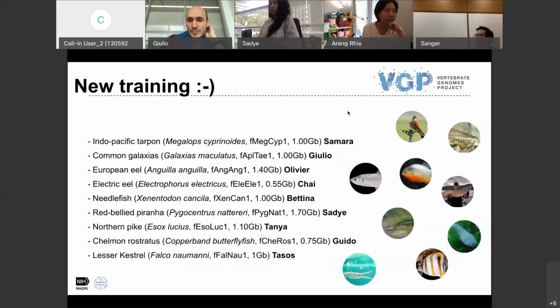Most of these genomes are small, so they should be quite straightforward to assemble. We tend to have issues when the genome size goes beyond 2 to 3 gigs, but in this case it's 1.7 gigs maximum.